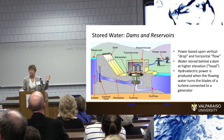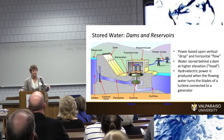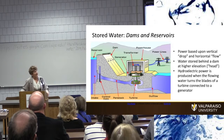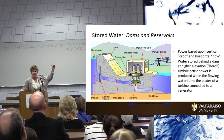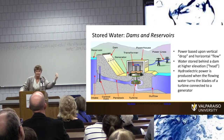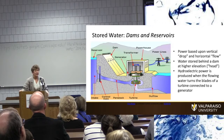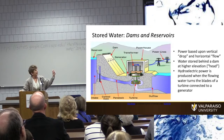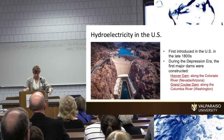Now, once again, I just want to introduce you to some basic terms of how dams and reservoirs work. You're looking at the highest point of a reservoir of a dam is called the head. Then you've got the vertical, it's called a drop. And then you've got the semi-horizontal flow. It is that force that basically turns the blades of a turbine that feeds into a generator that produces electricity.